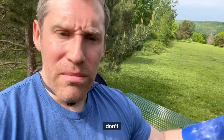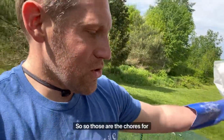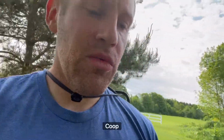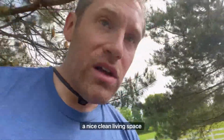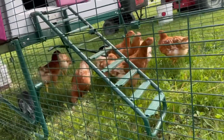But at the end of the day, I don't think they care. So those are the chores for the chicken coops. And like I said, it literally takes 5 to 10 minutes per coop to just make sure that they have a nice, clean living space and fresh grass to just have fun on every single day.